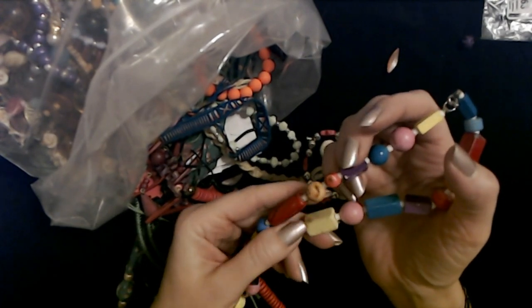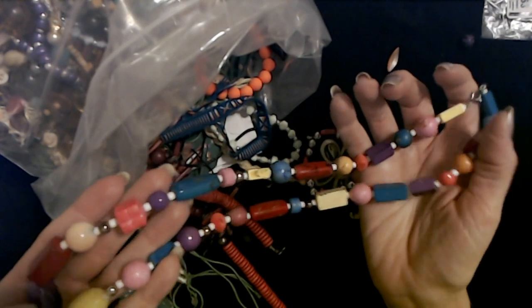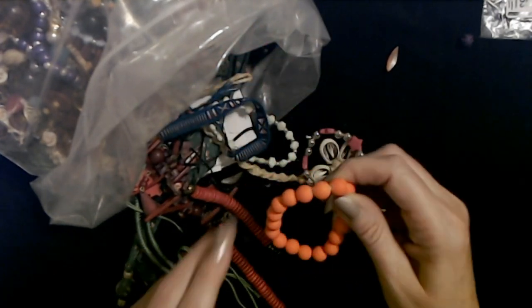Somebody's worn this a lot. Some of these beads are kind of worn down. I bet somebody's kid made this for them. That's sweet. I like to think it was something like that.